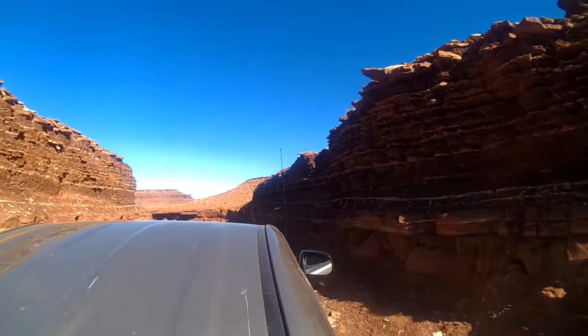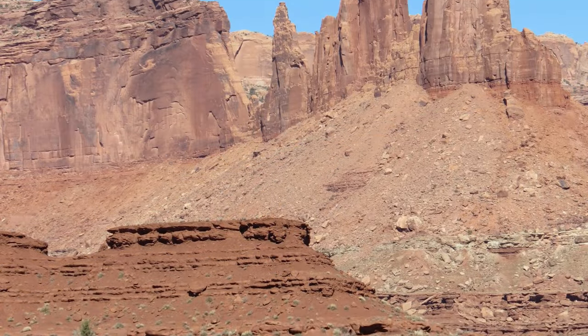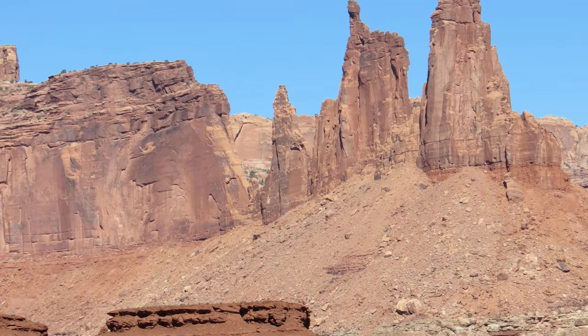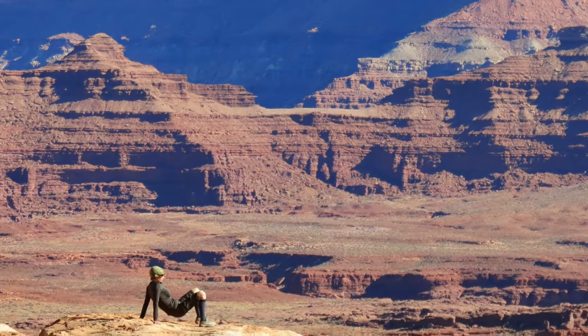Our third and final day on the White Rim will take us past Washerwoman Arch and the side trail to the Colorado River at Lathrop Canyon, before returning to the rim via the precipitous switchbacks of the Schaefer Trail.